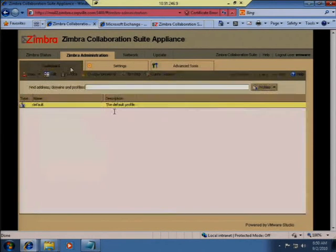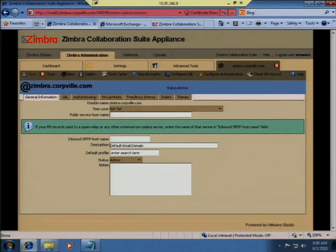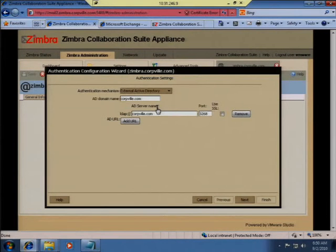Let's do AD auth first. So we'll take a look at the domain that I have configured on here. Got zimbra.corpville.com. We'll edit these settings. See, we can configure auth for either an internal directory that ships inside the appliance. We can use any external LDAP compliant directory, and then we have some very specific features for configuring Active Directory.